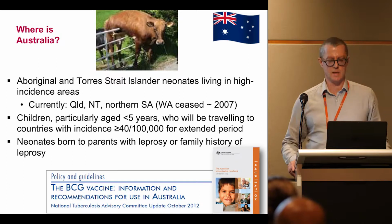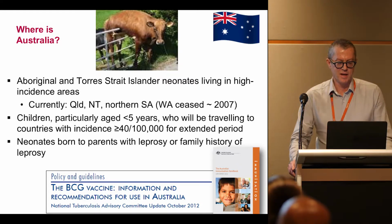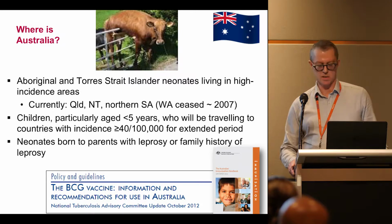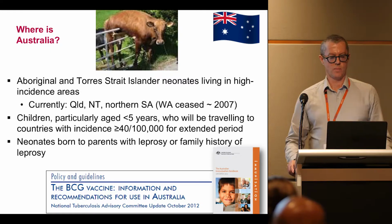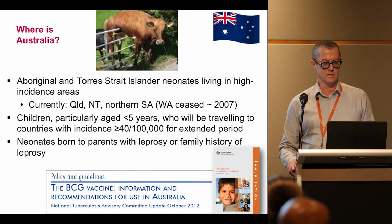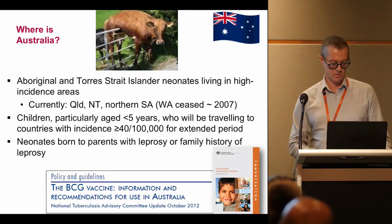So where is Australia in terms of policy? We're pretty much on the fence. The Australian guidelines, the Australian Immunisation Handbook and the National Tuberculosis Advisory Committee BCG guidelines, recommend vaccination for Aboriginal and Torres Strait Islander neonates living in high incidence areas, and that's at the moment just Queensland, the Northern Territory and northern parts of South Australia. WA used to have a program, but they stopped it in 2007.